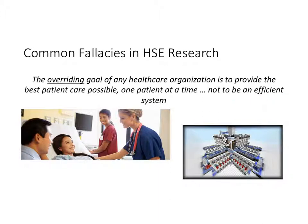It's not to be an efficient system. The overriding goal of any healthcare organization is not to be an efficient system. And many times industrial engineers just don't get that. Why? Because again, it goes back to that manufacturing metaphor. There we want to produce quality products, but we're always looking to be efficient. It's hard for people in engineering to understand that the mission of a healthcare organization is not necessarily to be efficient.